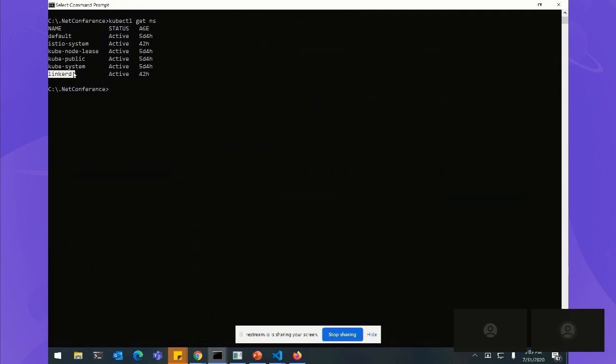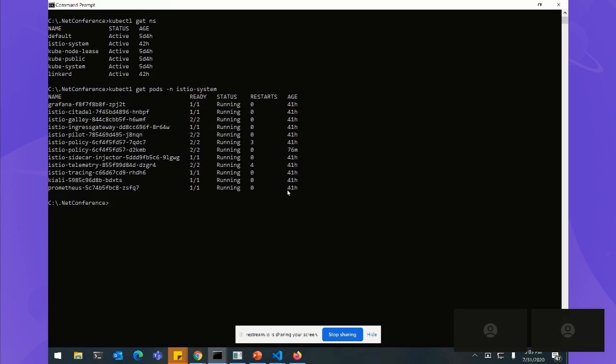Again, the documentation is awesome on our side for this. You go ahead and you basically download the Istio binaries, or pods in this case, or manifests, and install them on your Kubernetes. So for example, if I do kubectl get pods, namespace istio-system, these are all the different pods running in my Istio namespace.